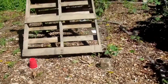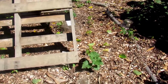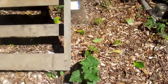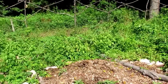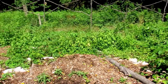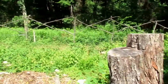Back here we have some more cucumbers on just a pallet trellis. These guys are finally done getting attacked by the slugs and starting to get growing. And back in this area, we didn't get cleared yet this year. It was a little wet back here because of the wet spring. So next year that'll be a project for us to finish clearing and plant more things back there.